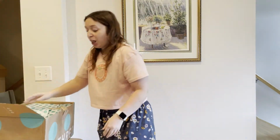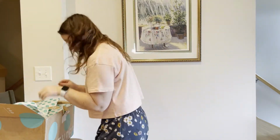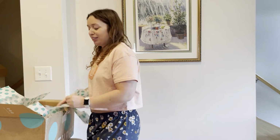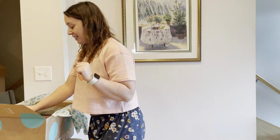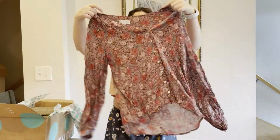Also, a lot more clothes in this one. I can tell you that already. So let's open. I'm so excited. I'm not great with tissue paper. It's like Christmas, so excited. Okay, so first we've got this cute little red pattern top.